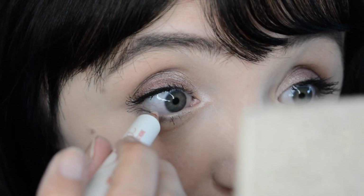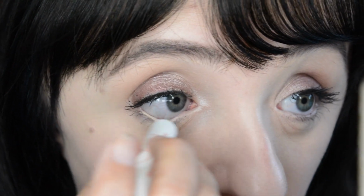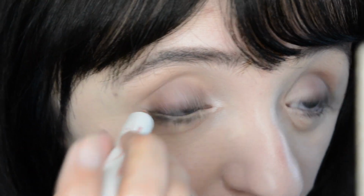What do you think? Actually on camera, they don't look that bad. They don't look bad in real life either, but they just look more dramatic on camera. Okay, it looks pretty good. And also, why don't we try this Cella pencil on my lower waterline? Ooh, she does a pretty good job.